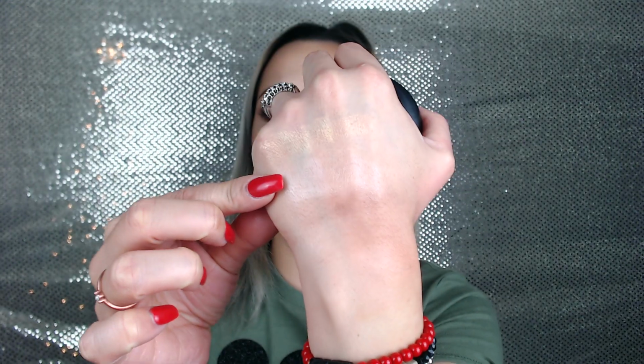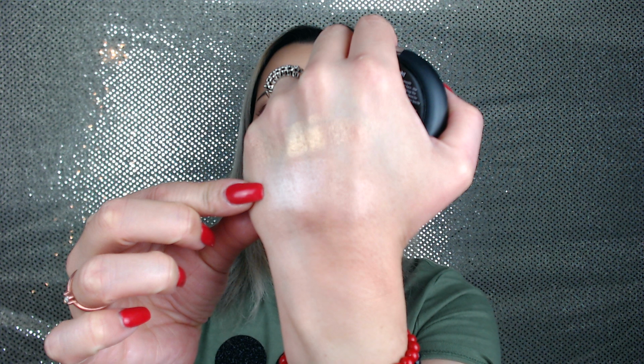The texture of these powders is so beautiful. Definitely reminds me of the Hourglass powders that I like so much, only the Hourglass Ambient powders are a softer kind of sheen that you can put all over your face. This is definitely more highlighty, and this one is called Be My Highlight. The Be My Highlight is definitely a little bit lighter, and then this is the Be My Sunlight.